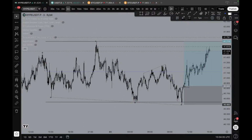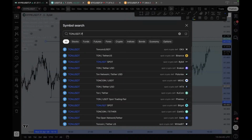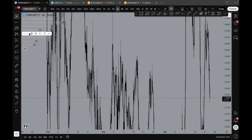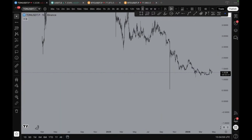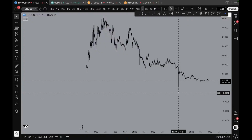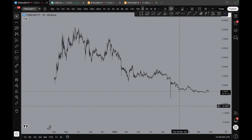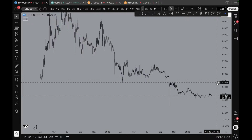Let's have a look at Ton for the fun. Let's look at what's on the daily. This one still has a 10th of October crazy week. This chart is wrecked. Let's see.